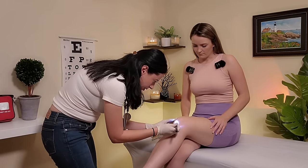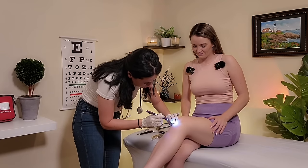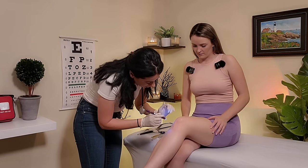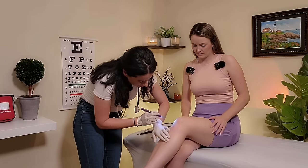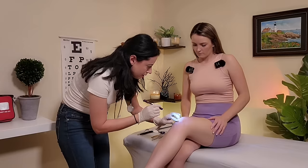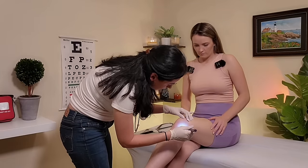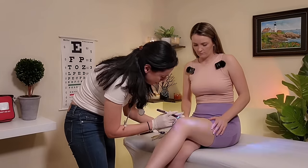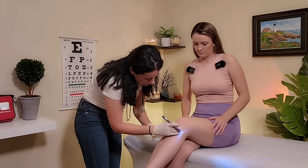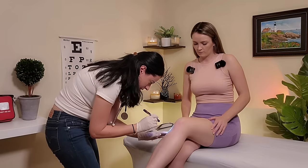Okay, just taking a look at the patella. A little bit of redness right here. Can you feel my touch here? Yes. And here? Yes. Here? Yeah. Okay. I'm not seeing any other bruises or indentations. I do feel the inflammation right here. It's a big bump. And I can see a little bit of redness.